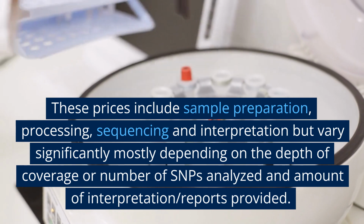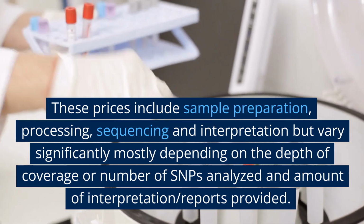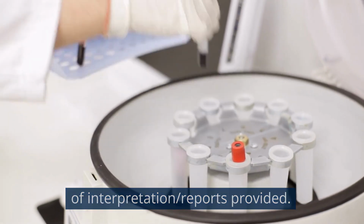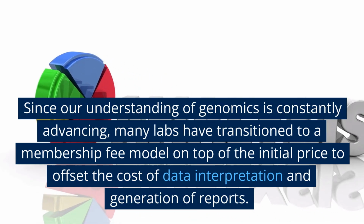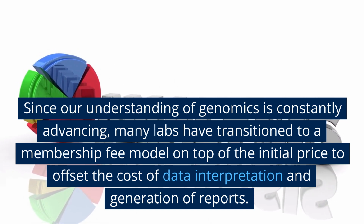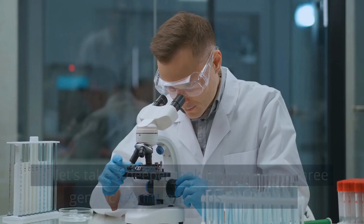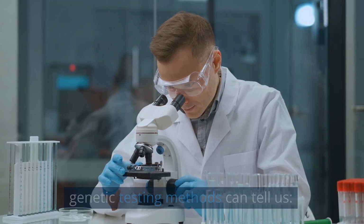These prices include sample preparation, processing, sequencing, and interpretation, but vary significantly, mostly depending on the depth of coverage or number of SNPs analyzed and amount of interpretation reports provided. It's also worth noting that since our understanding of genomics is constantly advancing, many labs have transitioned to a membership fee model on top of the initial price to offset the cost of data interpretation and generation of reports. So let's take a deeper look at what these three genetic testing methods can tell us.